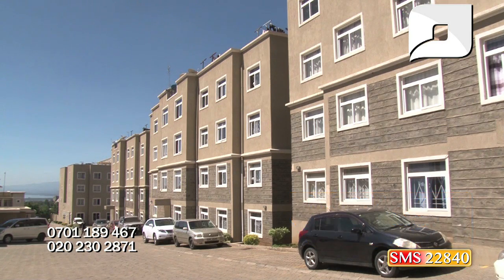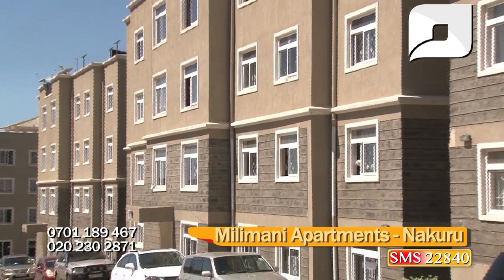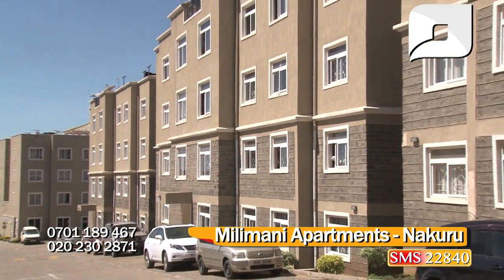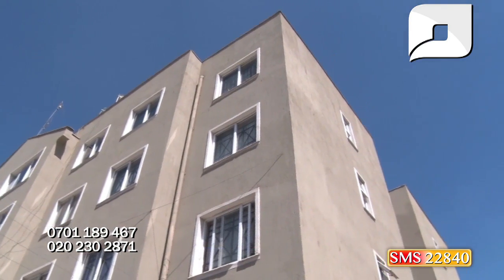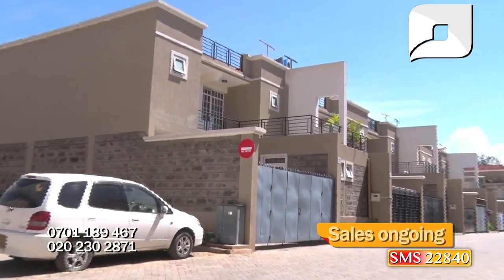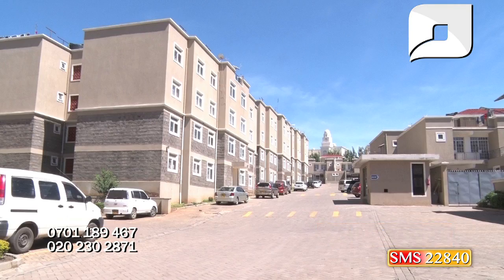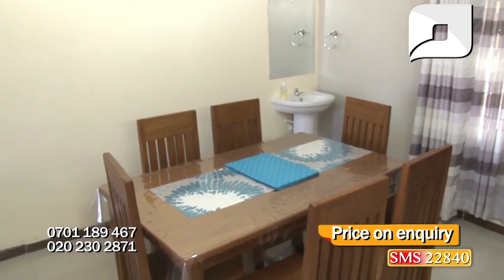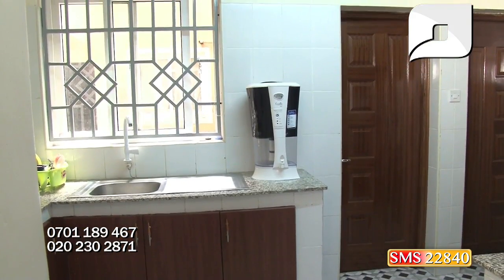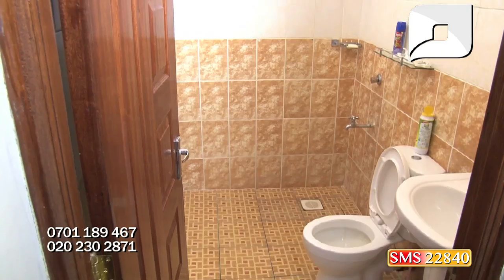Milimani Apartments is a modern, affordable housing project in Nakuru Town. This development, which is currently on its second phase, comprises 96 three-bedroom apartments and 59 five-bedroom maisonettes. For the three-bedroom apartment, accommodation includes a spacious lounge cum dining area, a large kitchen with a pantry, a master bedroom ensuite, two bedrooms with a shared bathroom.